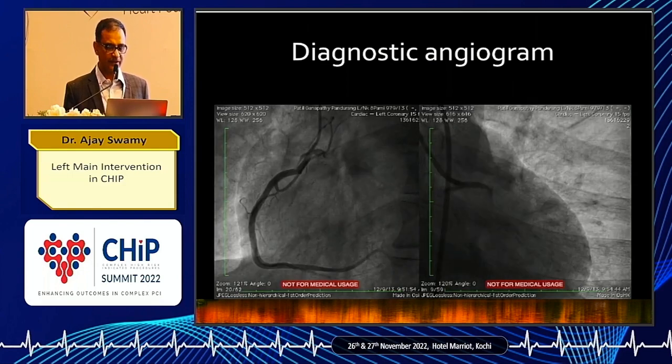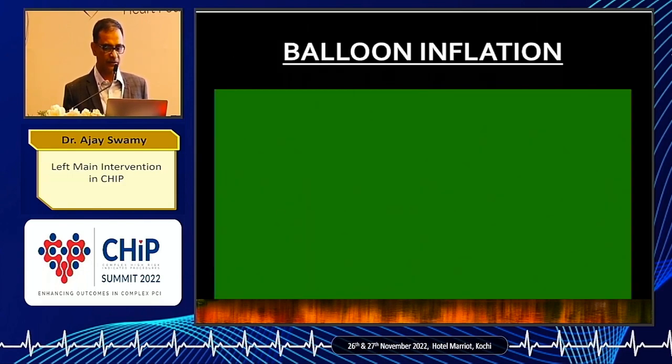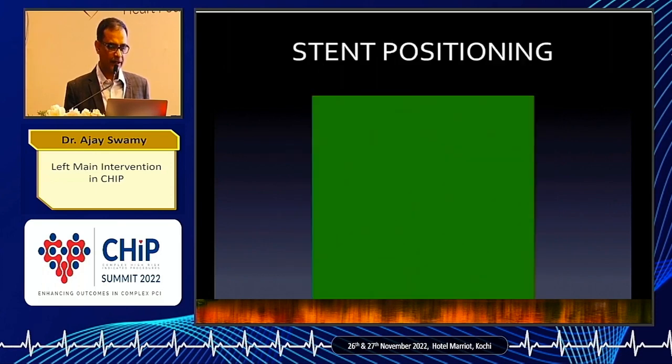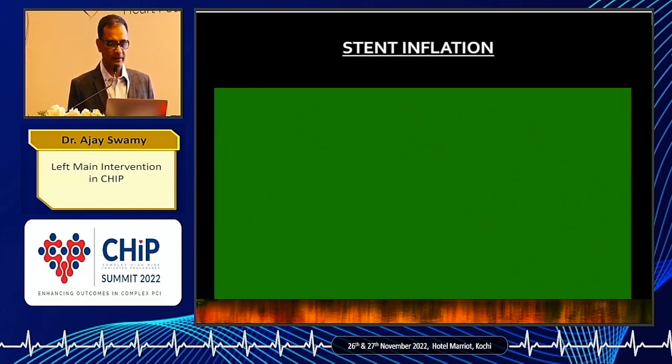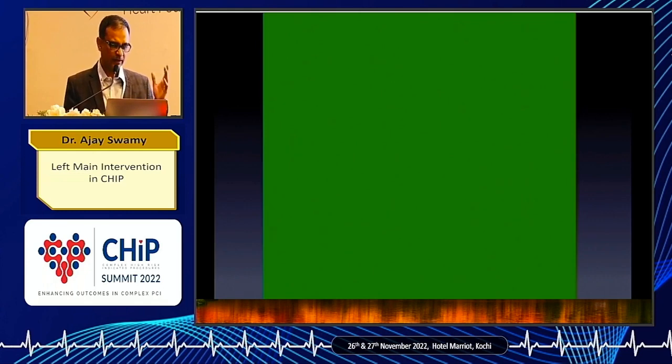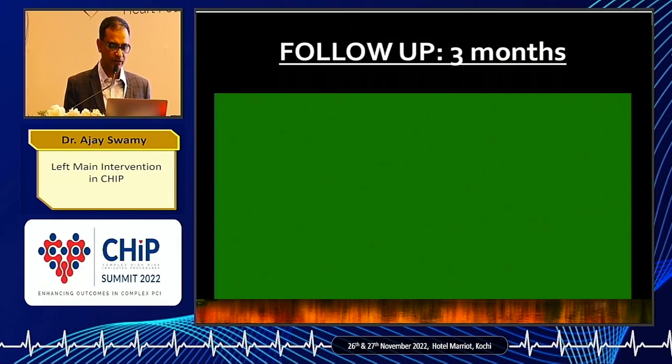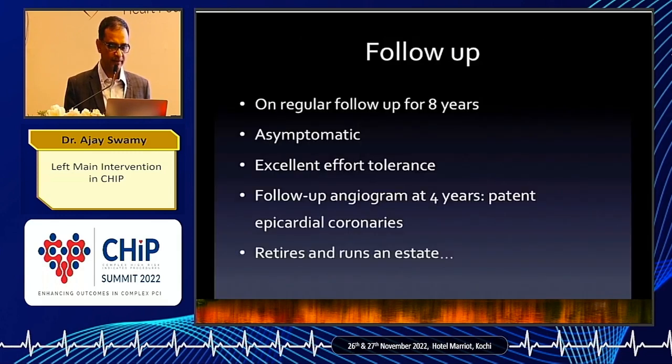This is our second patient for whom we had done multiple runs of thrombosuction, then a balloon inflation. And we left a stent position in place, and we just did a conventional crush. We'll quickly run through. These are simple cases for all of you. Therapeutic hypothermia we used, and we had follow-up at the end of 3 months and 1 year. He's on follow-up for 8 years, and he's doing absolutely fine. He's had a follow-up angiogram at 4 years.